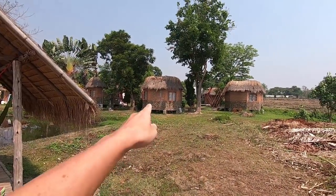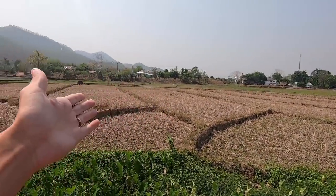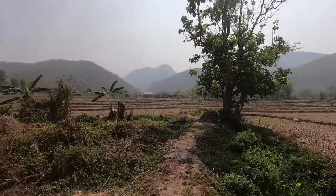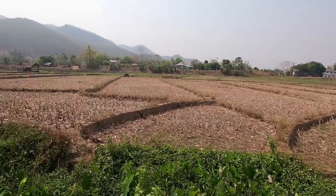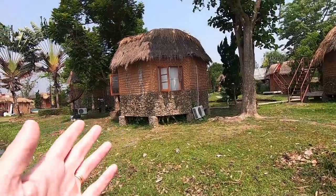So we're staying in that little hut over here, and this is basically our view. Got all these rice fields and the mountains. It is all dried up right now, so it's not as nice as it would normally look. Normally, all this would be like a lush green, but like I said, it's just really dry right now, so it's all yellow. Seems to be some kind of like bowls here as well. This is our crib here.